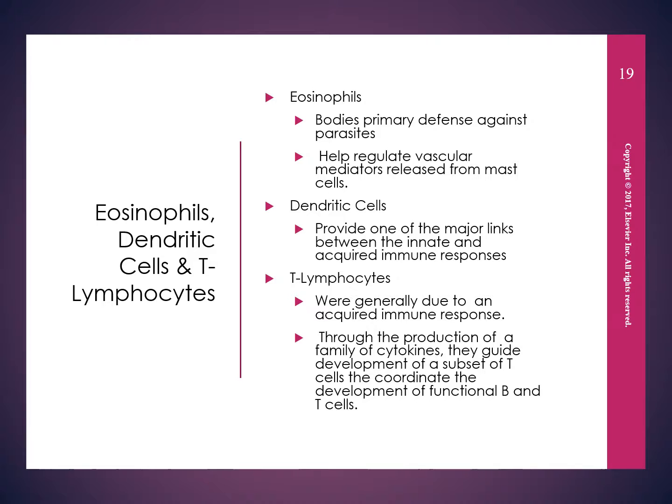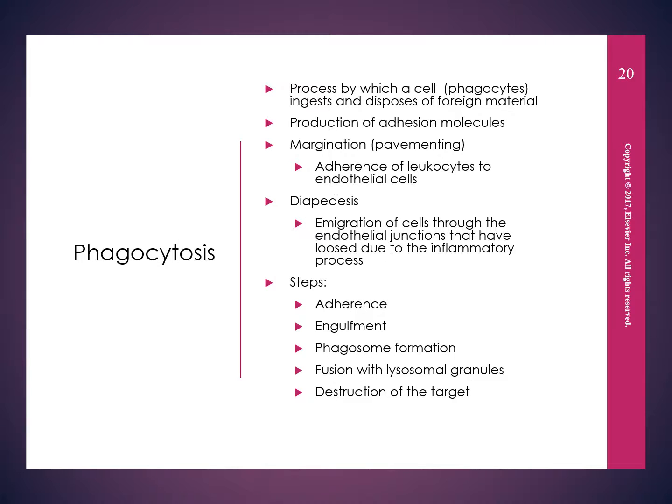Our T lymphocytes are generally due to an acquired immune response. Through the production of a family of cytokines, they guide the development of a subset of T cells and coordinate the development of functional B and T cells. So, phagocytosis. Throughout the phagocytosis process, both the target and the digestive enzymes are isolated within membrane-bound vesicles. Isolation protects the phagocyte itself from the harmful effects of the target microorganism as well as its own enzymes.